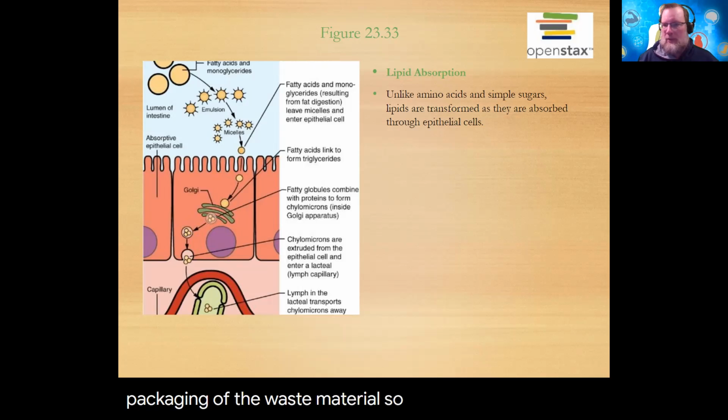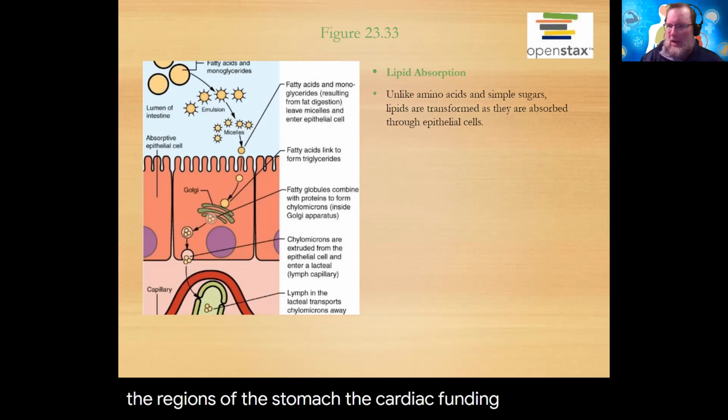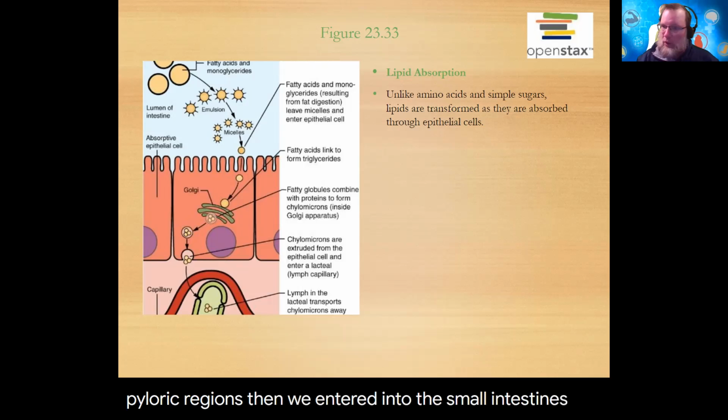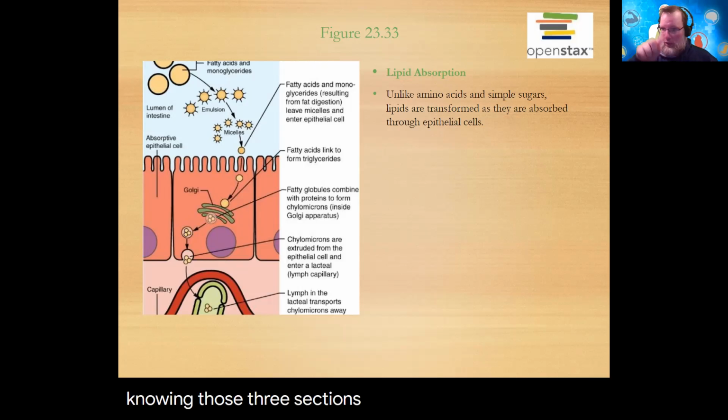So, anyway, know the three pairs of salivary glands. Of course, we already know the mouth. Know the esophagus and that upper esophageal sphincter and lower esophageal sphincter entering into the stomach, and then the regions of the stomach: the cardiac, fundic, body, pyloric regions. Then we entered into the small intestine. So know those three sections in order: duodenum, jejunum, ileum.